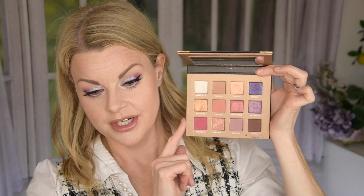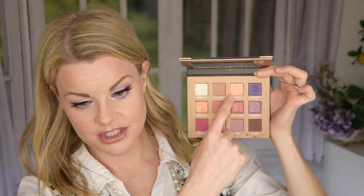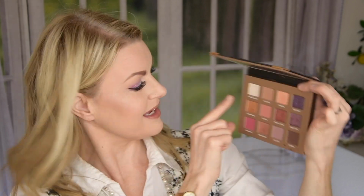Look at this color story. I love it. I used it the other day and I feel like it's such a pretty palette. It's a really good quality. You have these lavender, purpley, pinky shades, very romantic. You have a deeper brown here. You have this beautiful pinky peachy shimmer here. You have some gold, some rose gold, some purples, a white with a gold shift to it. It's just stunning. I feel like this is very underrated.